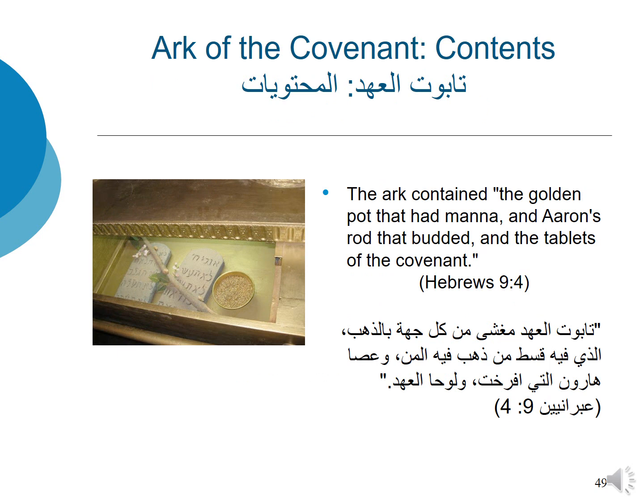What was inside the Ark of the Covenant? طب إيه اللي كان جوه تابوت العهد؟ This part is fascinating to me. ده شيء رائع جدا أنا بحبه. So the ark contained, according to Hebrews chapter 9, verse 4, بناء على عبرانيين 9:4 تابوت العهد كان فيه three significant items. 3 حاجات مهمة.